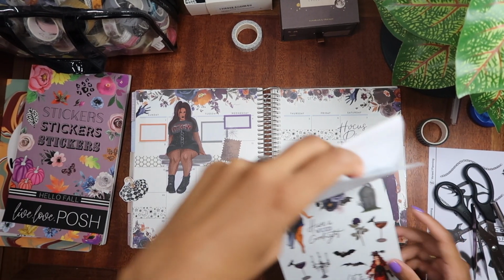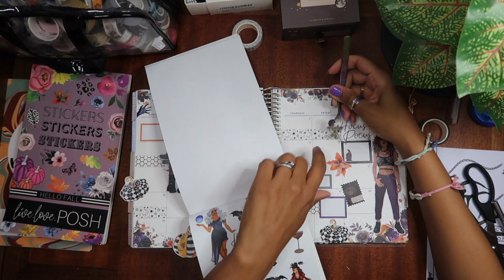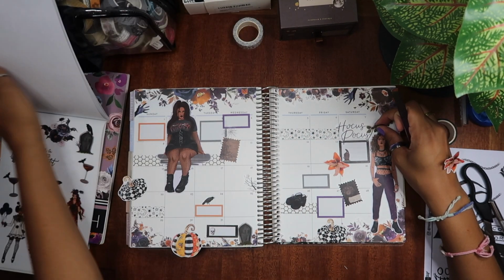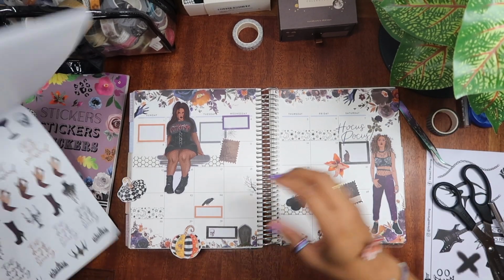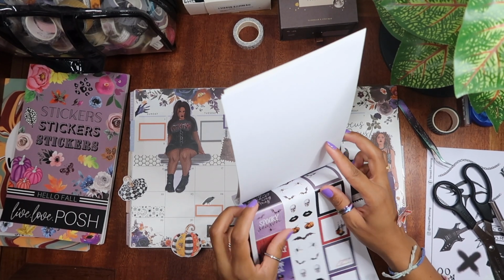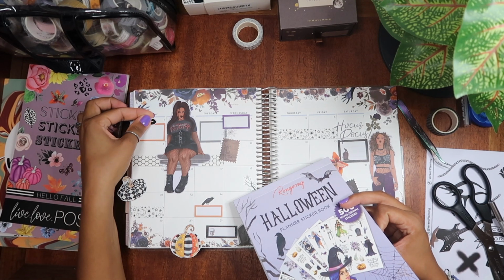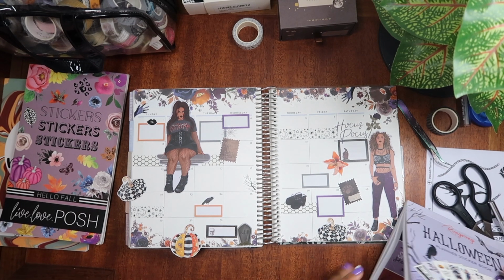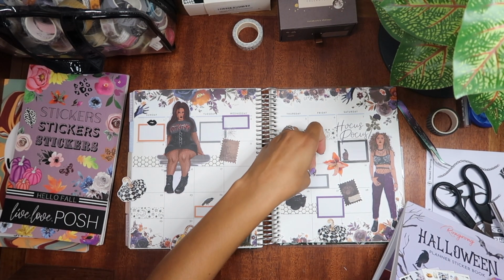Oh, wait, I saw this rose. I know it doesn't really go, but I could do something like that. And I wanted another spooky tree. Oh, look, I just keep getting distracted. I see another skull. These lips, they look so cute. Okay, we're doing lips. We're gonna do a skull right there.